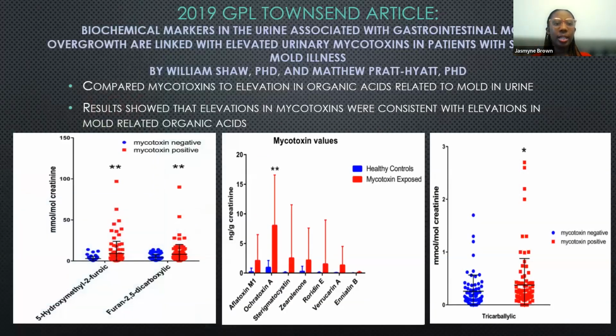Now, this is a study done by Dr. Shaw. It was done in 2019 to look at the relationship between urine mycotoxins and the organic acids related to mold. And as you can see from these different graphs, the organic acids here, these furan compounds that are related to mold, when the mycotoxin exposure was negative, there was very low or none at all of these organic acids. Versus when mycotoxins were positive, we were seeing more prevalent amounts of these organic acids, showing that connection. And as you can see here, these are the different mycotoxins that we're seeing. Ochratoxin being the most significant, and that one actually being very common, what you'll see when you run that test. And then this is looking at the relationship between the mycotoxins and the tricarballylic acid from Fusarium.